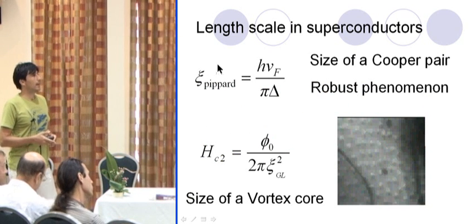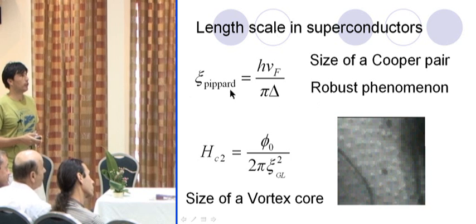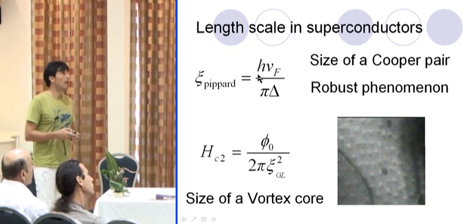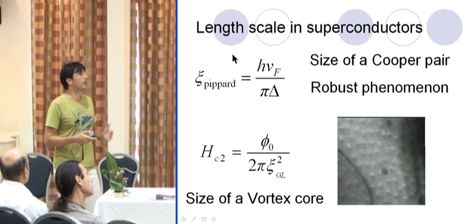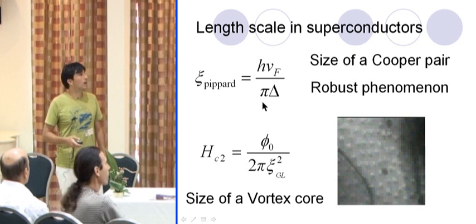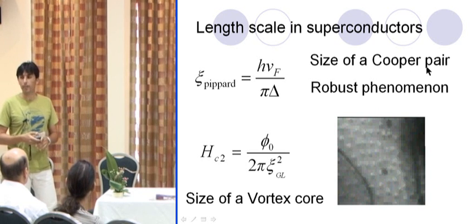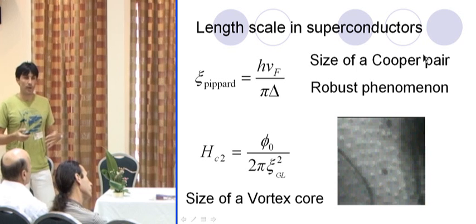Now I want to talk about two length scales that we want to look at. So one length scale is the coherence length, which turns out to be very important. If you have a gap, usually you have a length scale that is associated with it. And for superconductivity, this length scale is the BCS or Pippard coherence length. And basically, this is the size of the Cooper pair. Now, in a conventional superconductor like aluminum, this length scale is huge. It's about 1,000 angstroms. And you have many Cooper pairs within the size of one Cooper pair. And all the Cooper pairs are correlated.